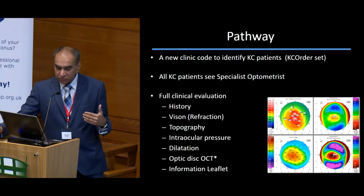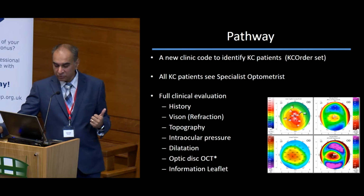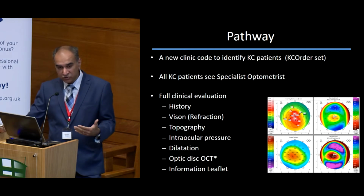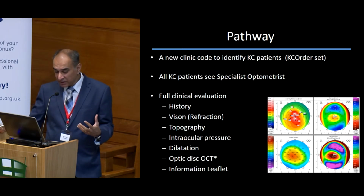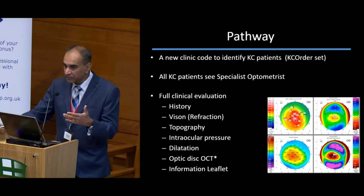And the optometrist would do a full clinical evaluation. And I'm sure most of you would agree that optometrists are better at doing most things than we are as doctors. So they'd have a full history, vision, refraction check for glasses or contact lenses, topography, they would have the pressures checked, a full dilated examination of the back of the eye, an optic disc OCT, so scanning of the optic disc. And this is sort of future-proofing.